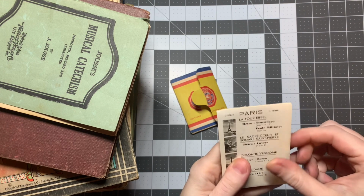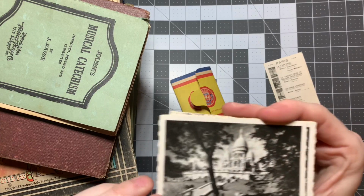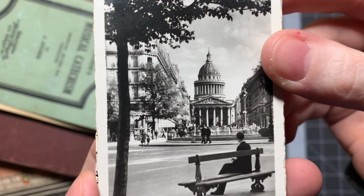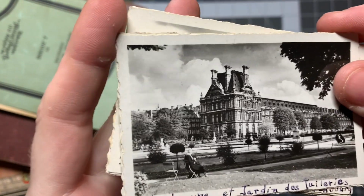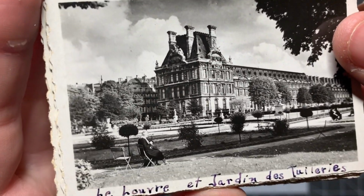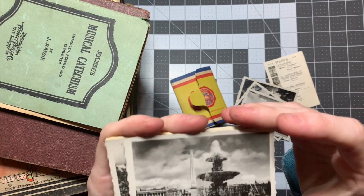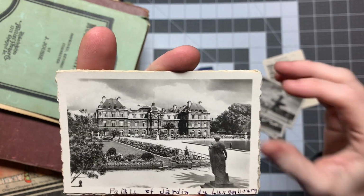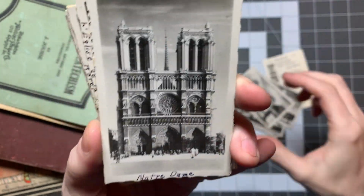And when you open it, you have the Sacré-Cœur. I cannot read that. Le Panthéon. Le Louvre et Jardin des... I can't read that. Sorry if I butcher it. Place de la Concorde. Palais et Jardin de Luxembourg. Ooh, Notre Dame.